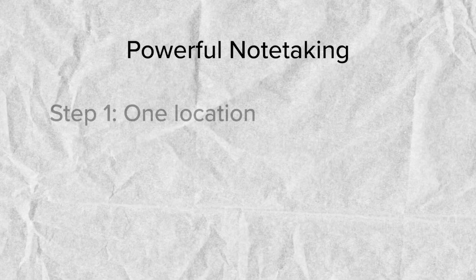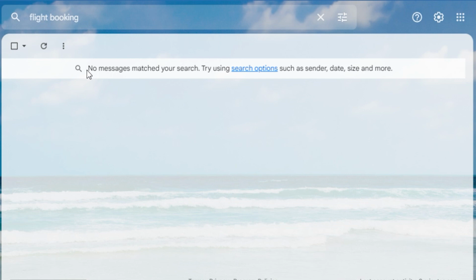And so this brings me to step number one. Commit to just one location for all of your notes. And that decision is really down to you and your personal choice in note-taking. My personal choice would always be digital because I think that it's more searchable, although I'm sure there are many people that would push back on that if you've ever tried to find a particular email in your inbox. Sort it out, Google. However you choose to do it, pick one and really commit to just that one location.